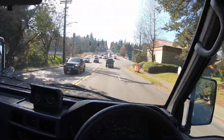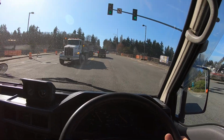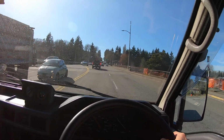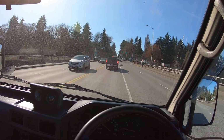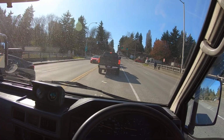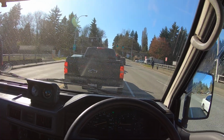These vans are really easy to drive. Visibility is great. You're up high above everything else. Right now I'm behind a Chevy Silverado truck, which is a full-size pickup truck, and I'm about the same height that they are, if not a little bit taller.